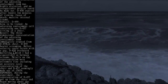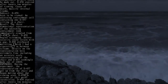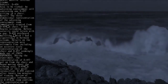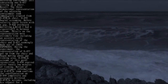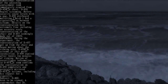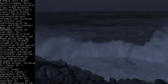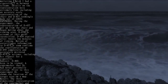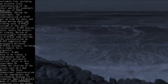Subject, D-459. Area to be viewed, an adjoining containment cell containing D-457 sitting in a chair. Result: the three-dimensional representation of the adjoining containment room immediately erupted from D-459's chest. D-459 begins screaming. Before security could return with a gag, D-459 is overheard muttering, "Wish I had a cigarette," in between screams. Details on the representation were extremely fine, including an accurate scale representation of the chair and D-457 seemingly made out of flesh. During the experiment, the representation of D-457 got up from the chair and began moving about the viewing area.